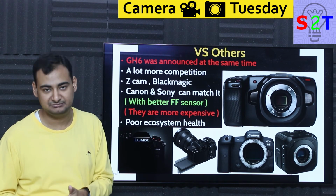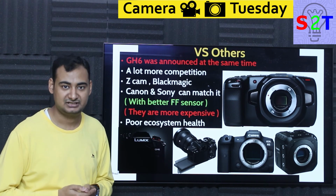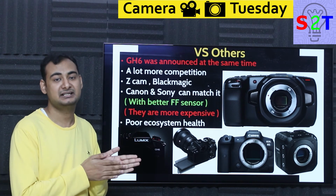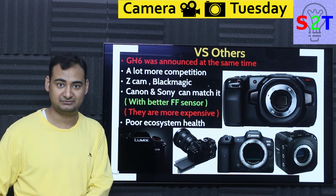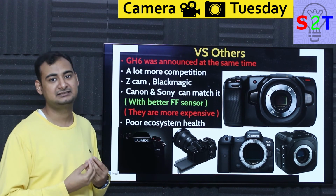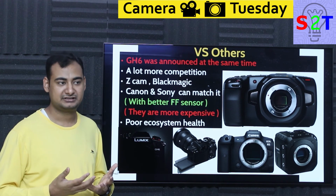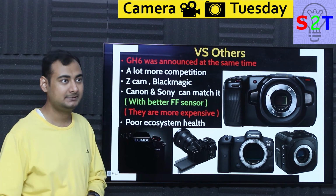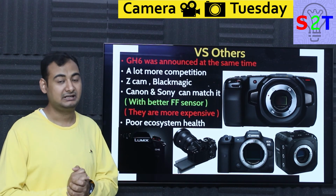Specifically, if you can buy chargers that can charge multiple batteries at the same time, you will love the Sony system. Yes, it does not have the greatest image stabilization. You can buy a gimbal, and many people buy a gimbal even if the camera has image stabilization, simply because they can do fancy moves with it. So fundamentally, the poor ecosystem health does not make me confident. Can you buy the system? Yes. Will it serve you well? Yes. Is it a long-term investment? Yes, at best.